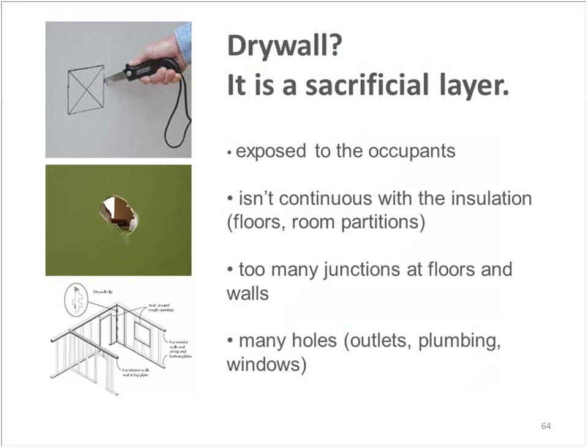Drywall has historically and often been used as an airtight layer as techniques have developed over time. It's inboard of the insulation, so it's in the right location, but it's less than optimal for a number of reasons. First, it's exposed to the occupant, so it's taking abuse. It isn't continuous with the insulation. There's a lot of discontinuity, a lot of complications, a lot of junctions. It can crack over time. And the bottom line is that the gypsum board, we'd like to say, is a sacrificial layer. And sacrificial layers should not be an essential control layer in the performance of the building.